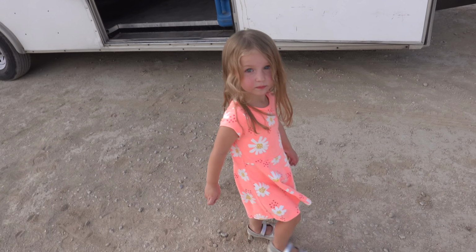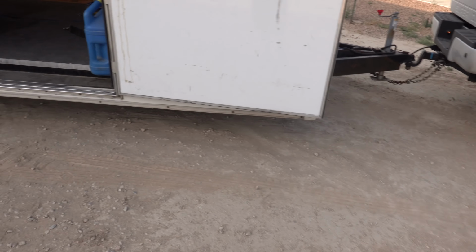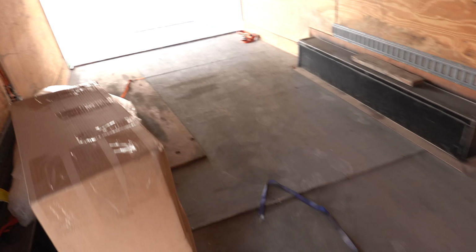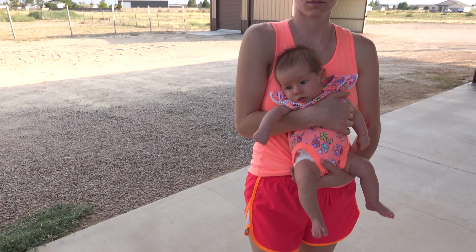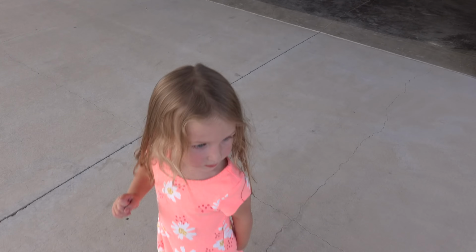I just cleaned out the trailer. What are you doing? Can I go in there and see? Yeah, let's go. Let's go check out the shop. All right, so we got fenders right here for a project in the shop. You guys don't know about. Baby's hanging out. Hey, let's go check out the shop.